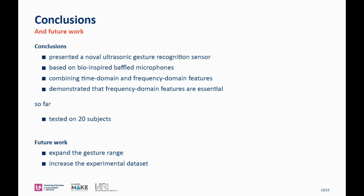And here I want to connect to the first speaker. We're also working on using simulations to improve on the sensor. But so our goal is to increase the gesture range and also increase the data set, partly using simulations, because that's very useful. Thank you.